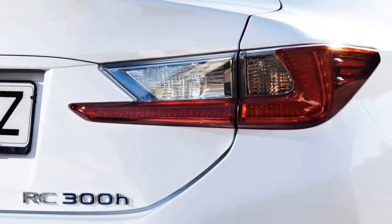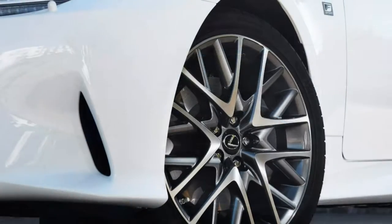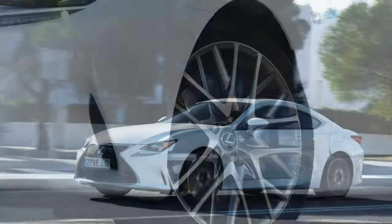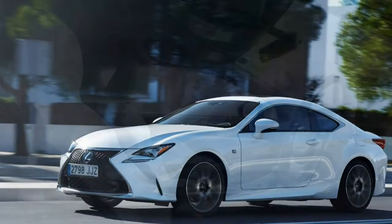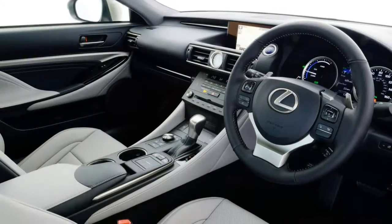Choose an RC F Carbon and along with the torque vectoring differential, Mark Levinson Hi-Fi and the Alcantara seats, the car benefits from carbon fiber reinforced plastic (CFRP) bonnet, boot and roof panels to lower weight.